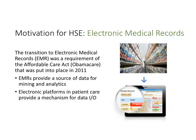The next is electronic medical records. This is important from the availability side of things, that the transition to electronic medical records was a requirement of the Affordable Care Act, or Obamacare, that was put into place in 2011. I remember, when I started working in healthcare, maybe it was about 2009, maybe around there or so. And I remember the paper charts, right? And you'd have the unit clerks and that. But now everything is moving to electronic medical records.